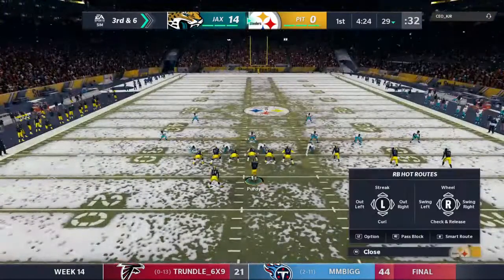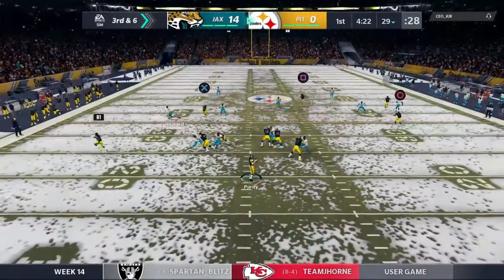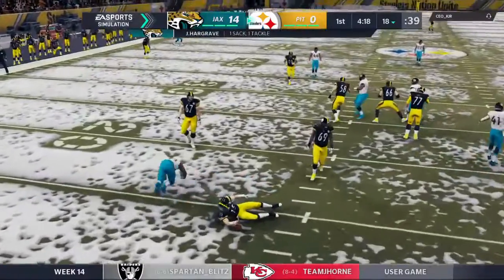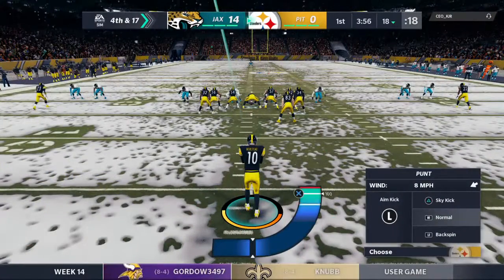So after the second down incompletion, they'll come up now against a 3rd and 6. Out of the gun, they'll look to throw. Jaguar pressure and a Jaguar sack. Javon Hargrave, the D tackle, getting the sack. Well, someone's been up to the task so far in this game.